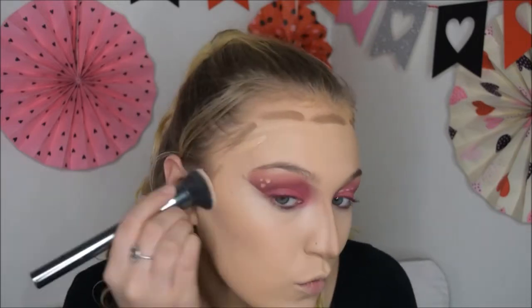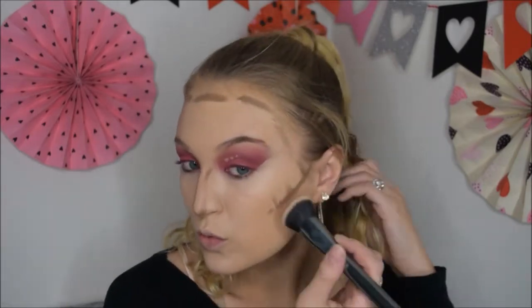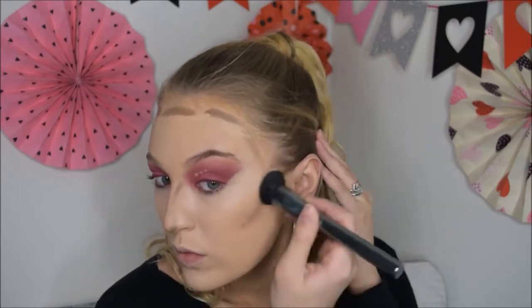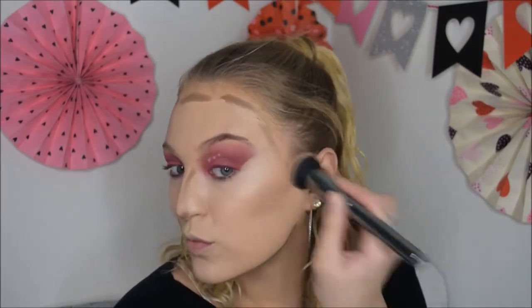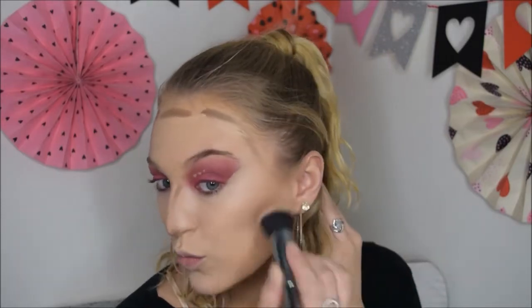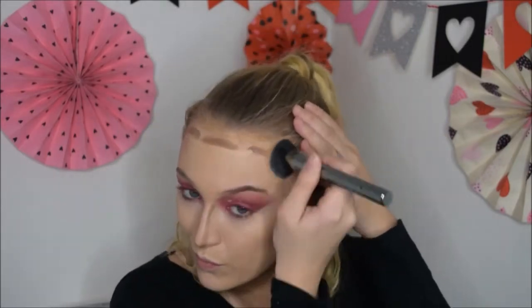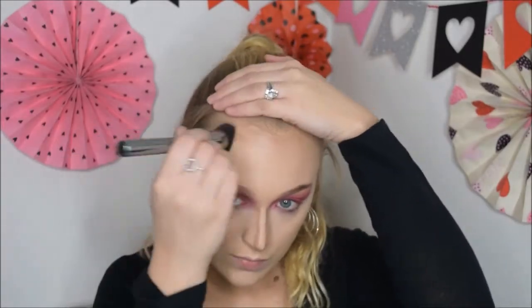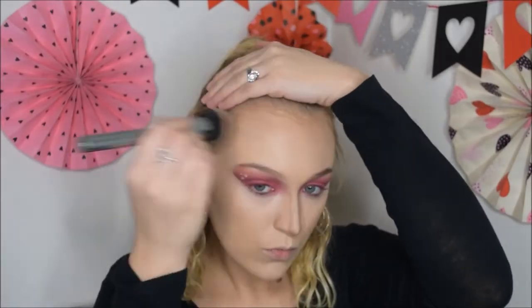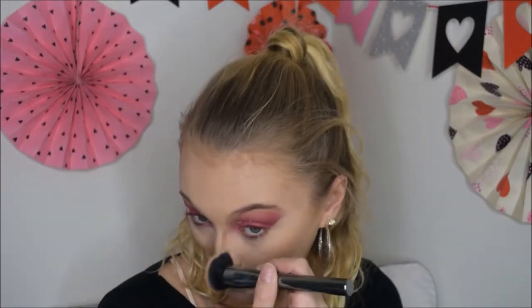Then once I have my concealer blended in, I'm going in with this little Morphe G6 brush. It's just a flat buffer brush. And I'm going to go ahead and blend in my cream contour. Now, whenever I blend in my cream contour, I always blend upwards and to the side, never blend down because that kind of defeats the purpose of contouring. It makes your cheekbones look more sunken in rather than having them look higher.